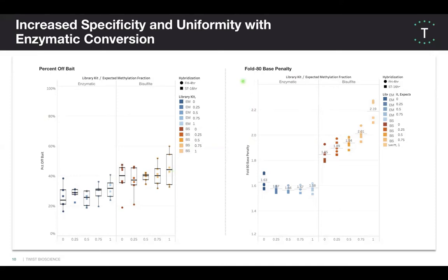Now, when you move over to the uniformity metric, this is where it gets greatly enhanced. So looking at the y-axis with the 0, 25, 50, 75, and 100% methylation states of all the molecules, you can look and see a very uniform representation across all these methylation states. So this metric here is the fold 80 base penalty. It is conceptually defined as how much extra sequencing is required for 80% of the bases to approach the mean value, where lower is better and 1 is perfect.